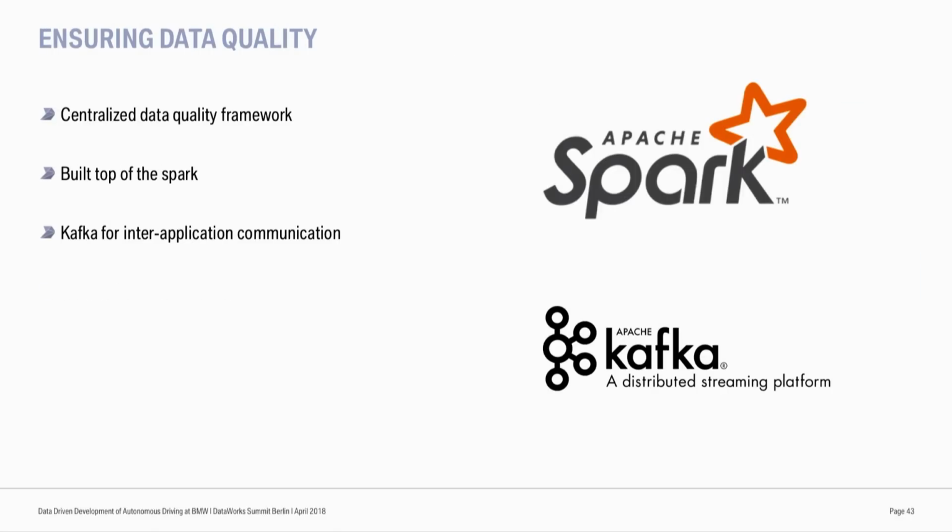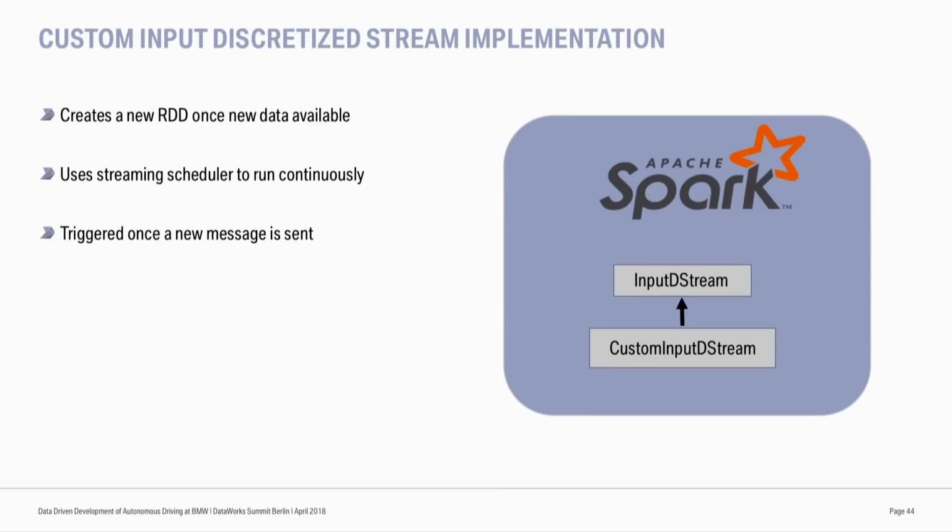So how do we handle these challenges? We have a centralized data quality framework built with Spark, and we use Kafka for inter-application communication. There are some techniques we use here that I want to mention. Just for clarification, it is not a streaming application, but we use the Spark streaming scheduler in order to schedule some parts of our job, so that it will be reactive.